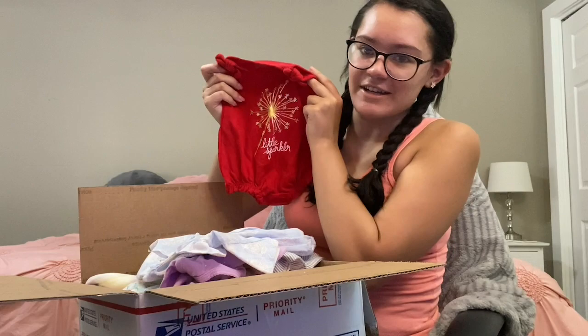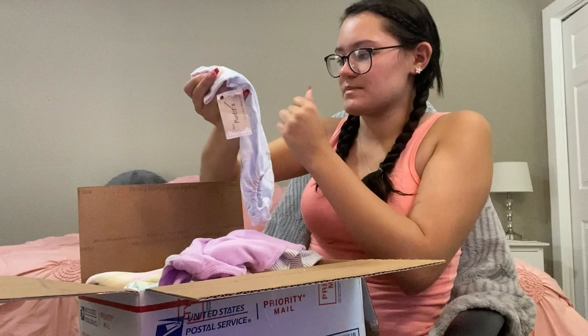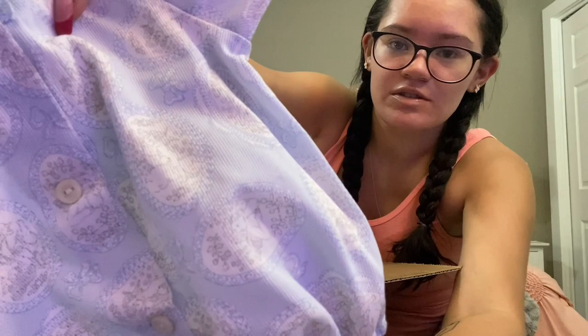And there's this, oh, I'm holding it the wrong way. What's the word? Oh, vintage. It's a very vintage looking outfit. It's blue and has little designs all over it. I don't know if you guys will be able to see that. It's honestly really, really cool looking. I don't have anything like that, so that's awesome.